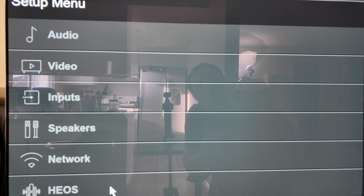If I went to the IP address for the NAD T778, I think the only option that showed up on that website for that receiver was to reset the Blue OS streamer that was built into it. You could basically restart it if it was not connecting to your network or something, but it didn't give you any of the options like this. So yeah, this is one of my favorite sections.